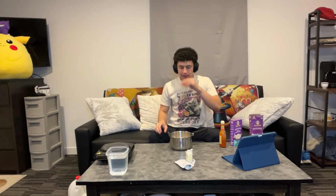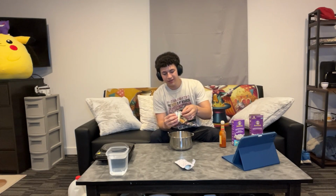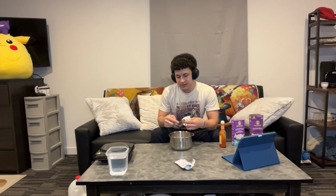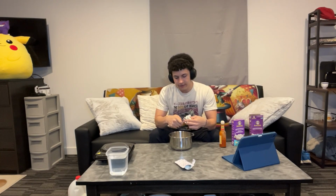And I don't even measure it because I've made this so many times. I can just eyeball it, but I would recommend measuring. It's just on the box how much you add, because if you add too much or too little, it will definitely mess up the texture. I mean, it's gonna be super good still, but I think it does elevate the experience a significant amount to have the proper amount of milk and butter. And I am a person who likes to err on the side of, whoa, this butter is firm. I add a little bit more butter than they recommend and a little bit less milk.